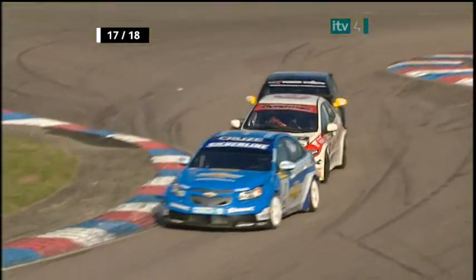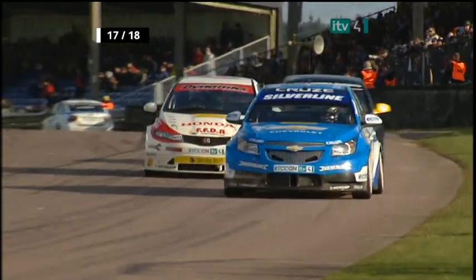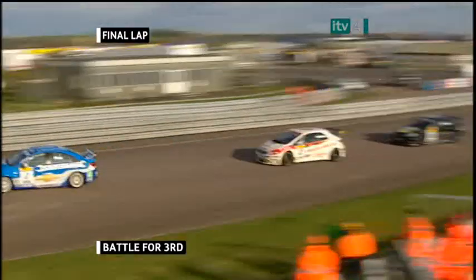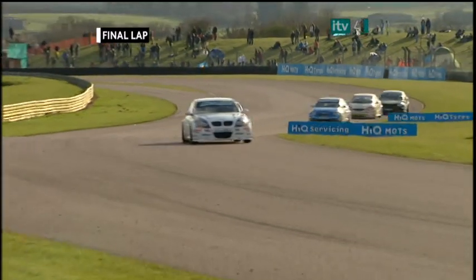And then Gordon Shedden in the Honda Racing car, and then Giovanardi in that black Vectra tucked in behind, looking for any chance. On to the final lap they go, though. What are we going to see on this last lap? Any last-minute attacks, or is it all going to stay the same to the flag?